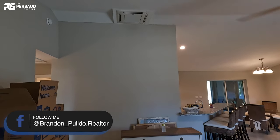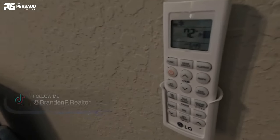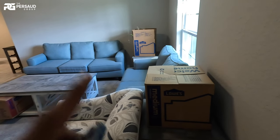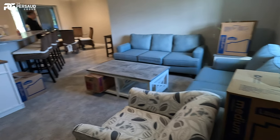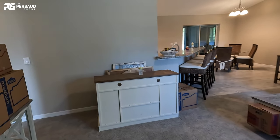You guys see that AC unit. This is actually controlled differently in each room with a controller, which is actually right here. Nice little touch. Excuse the mess that's here, but just keep in mind the actual structure and layout of the home. This is simply beautiful. Once again, a 2022 build. So let me focus on the actual home.